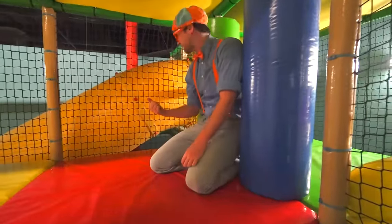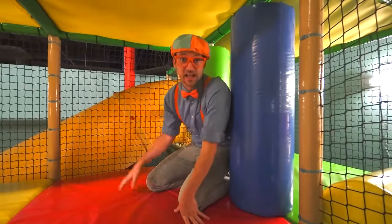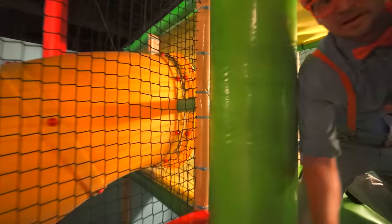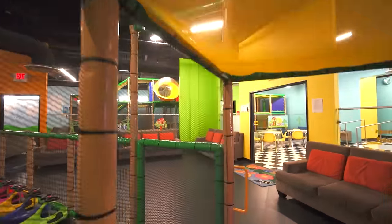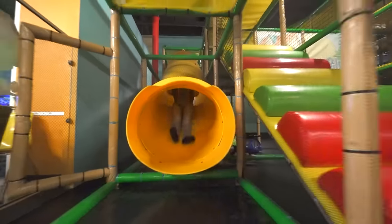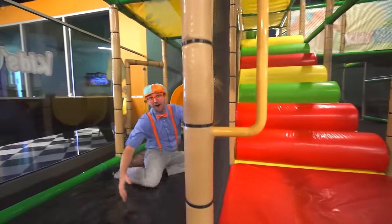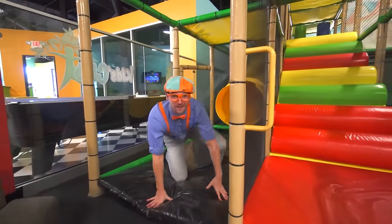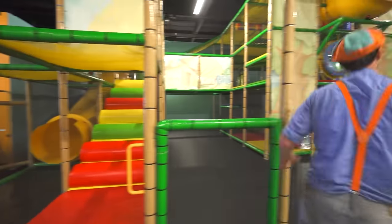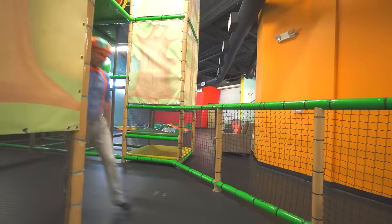Yellow slide right here. Okay, I'm gonna go down the slide. You meet me at the bottom, okay? Ooh. Bye! Okay, here I come. One, two, three! Whoa! Oh, that slide was so fast! Okay, let's see what else there is. Whoa!